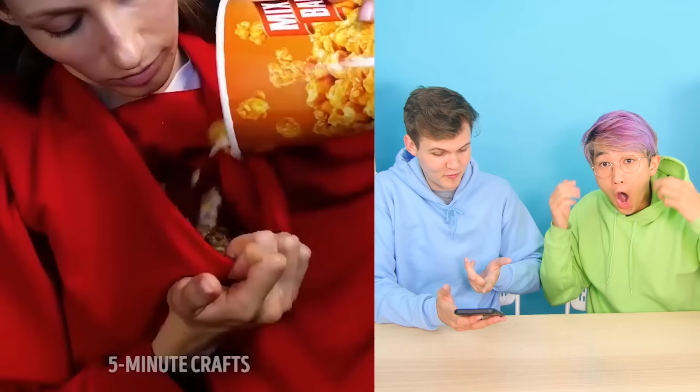Okay, so here's how the hack works. Basically, they're in a theater, right? And this is for if you have a friend that tries to steal your food. Nah, I don't mess with that. She's just flipping her hoodie around. Oh! And then she's gonna take the popcorn and put it in the hoodie. And then she can just eat it. Okay, let's go, let's go.